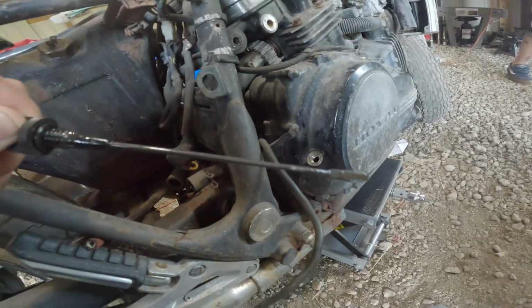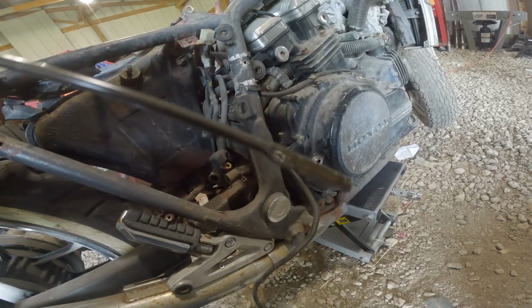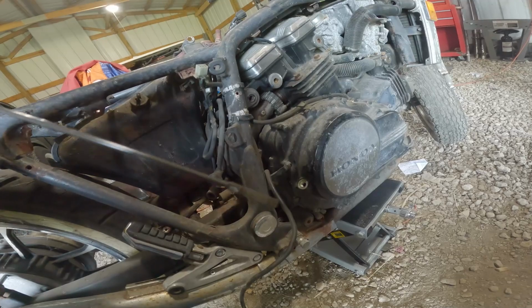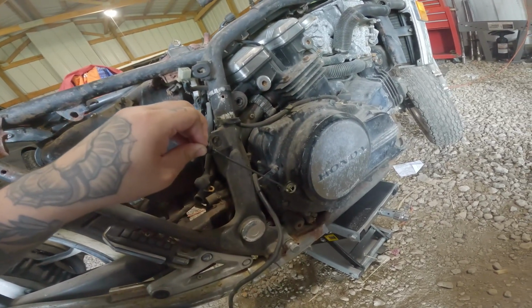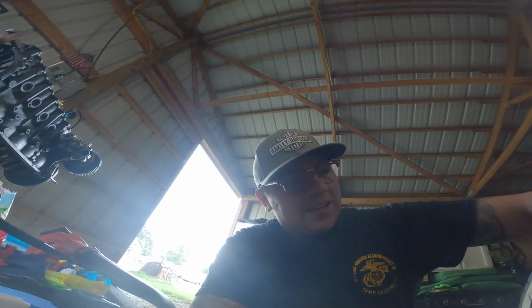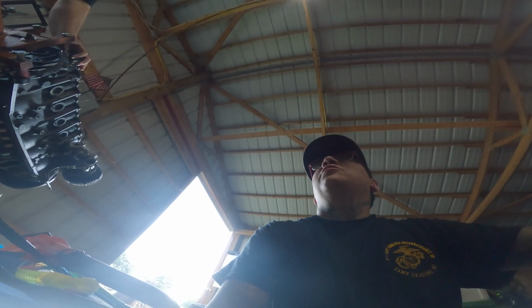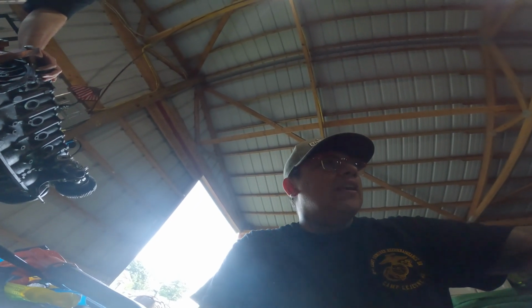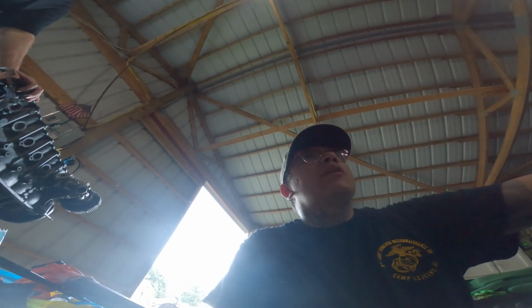But as you guys can see, that is not too terribly dirty. I don't know if the camera's going to pick it up, but there's no real sparks of metal or anything like that. So that's good. That's promising. That's not a guarantee that everything's fine with the internals of the bike. For all we know, the previous owner could have just swapped out the oil after it sat. But for right now, we are going to keep cracking on what we've been cracking on.